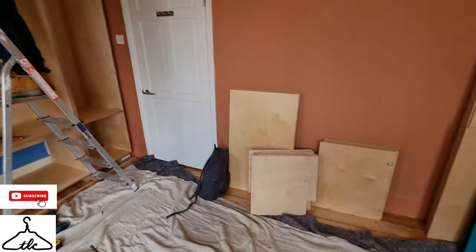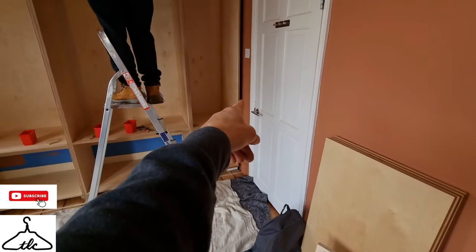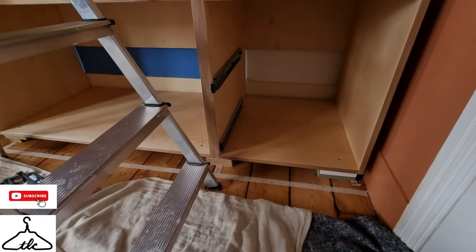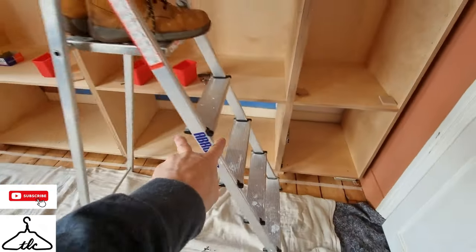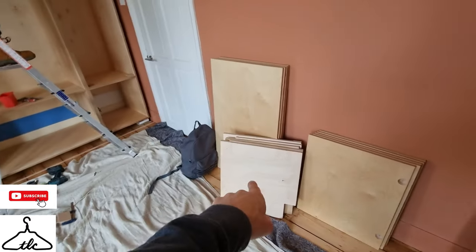In the meanwhile, I'm just going to start getting these draw cheeks in. This single door's hung off this corner here near the door, so we need one cheek over there. As you can see, we've got one set of runners on this side with no cheek, and the reason behind that is because there is no door opening from that corner. So we're having one cheek there, and the rest have got two, because there's a pair and a pair.